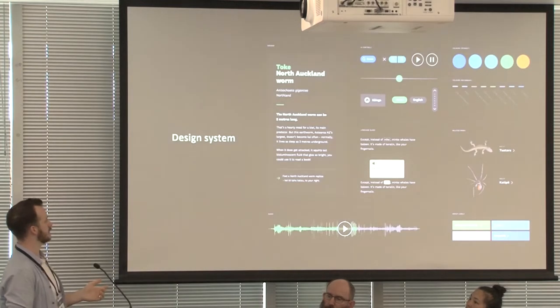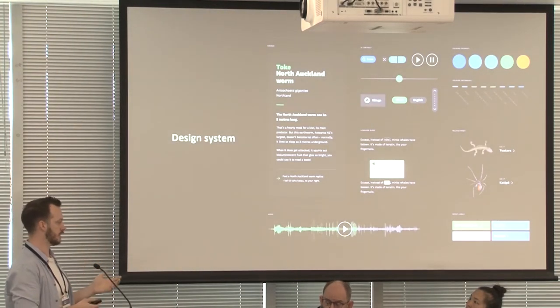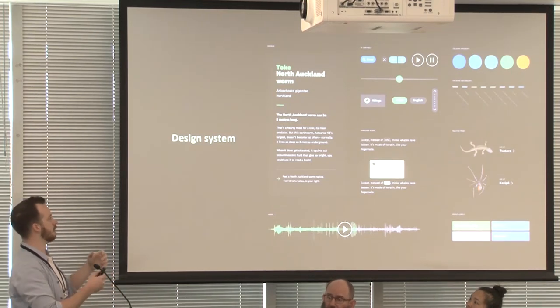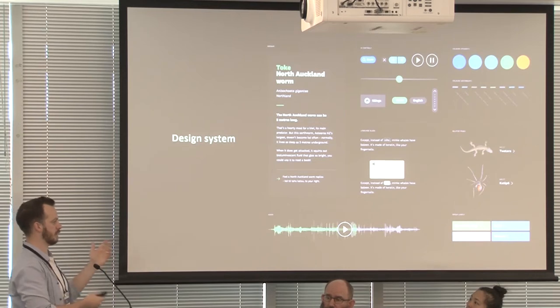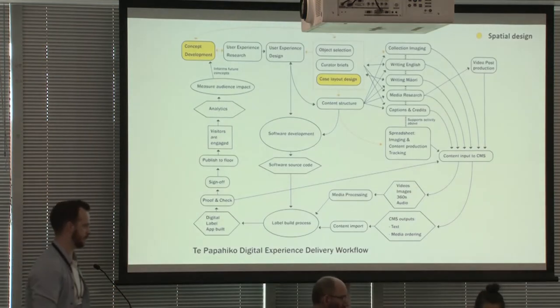And one final screen is, part of my job was creating a component suite that allowed the content creators enough control, but controlling them so it still looked really consistent, and the sort of content suite that plugs into the CMS. Now let's talk about spatial design.